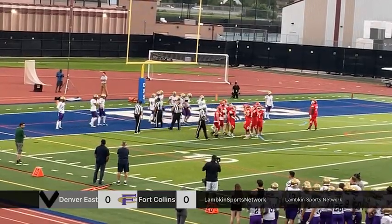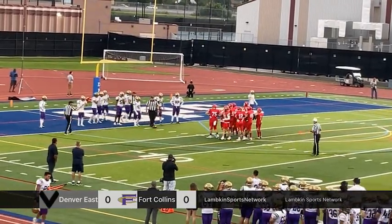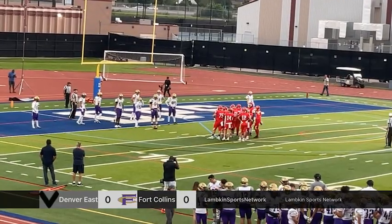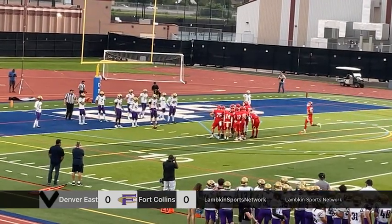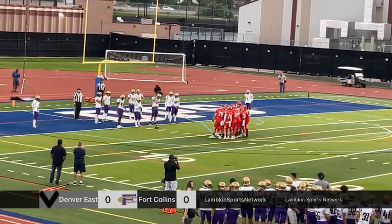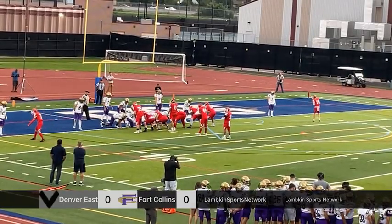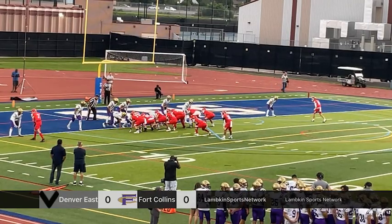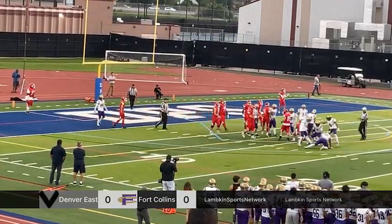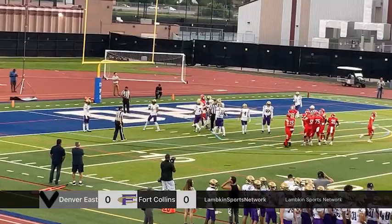Second and goal from the 1. Yard to go, hands to the I back. Oh, and he gets blasted. Loss of about 7 yards. The Lambkins rise up on second down. What a play by the interior line. Dackness, Ben Meter.